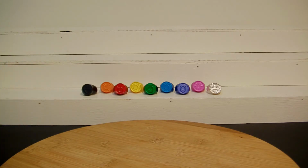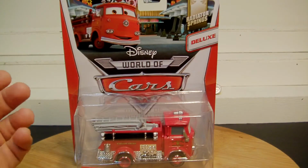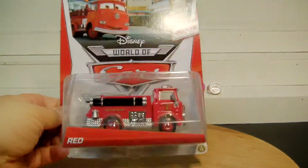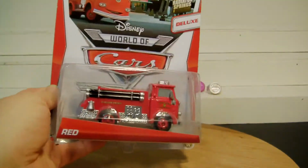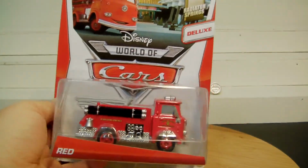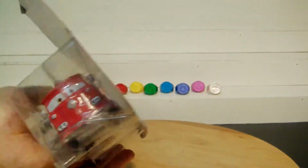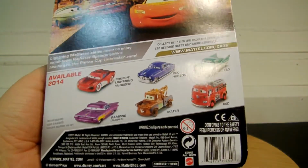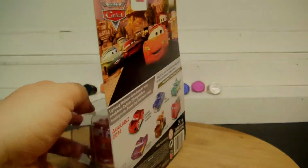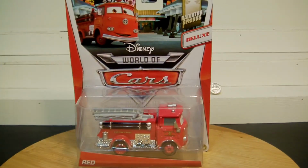So this is one of the first items, which is, I think, really, really cool. This is one of the guys, obviously, from Cars. And I believe it's a new set. This is obviously Red. And I don't know if you can tell, but it's big. It's supposed to be more of a scale item to match with the rest of the set, which I think is really cool. And I am definitely going to make an unboxing of this.